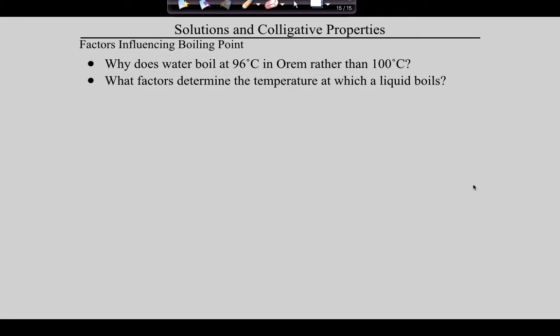And finally, they have enough energy that what breaks? The intermolecular forces, and the molecules leave, and we call that boiling. So guys, one of the factors that influences the boiling point of water is the strength of the intermolecular forces. But guys, here's the problem. If that was the only thing that affected the boiling point of water, then water would boil at the same temperature even here in Utah.